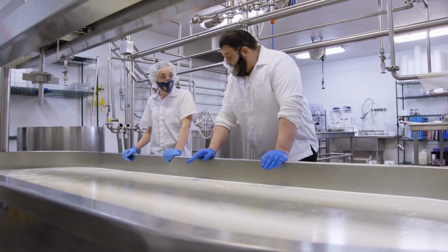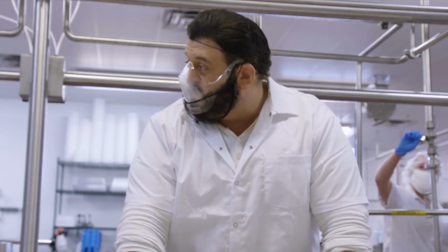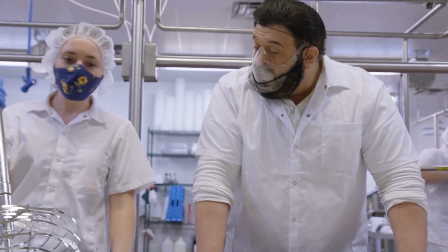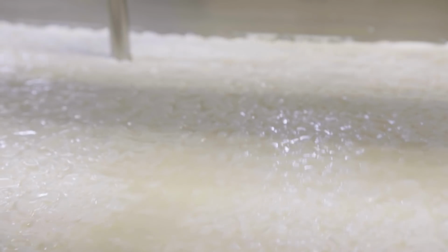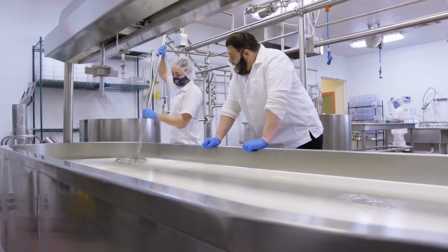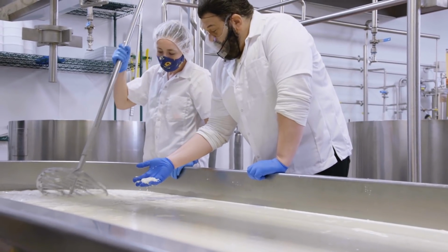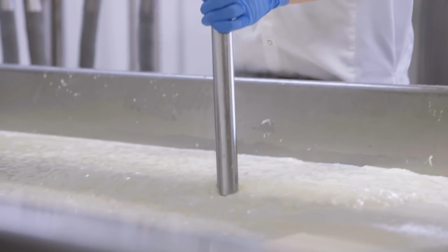So now that we've established that we're at the right consistency, we've done our little poke test, what do we do next? We're about to cut it. Let's cut it. This is called a spino. This is what they use in Italy. We dive this in and bring it back to the surface. That's actually quite beautiful. Oh, so these are the curds. These are the curds. Mozzarella is a higher moisture cheese, so we're gonna cut these to be a bit larger.